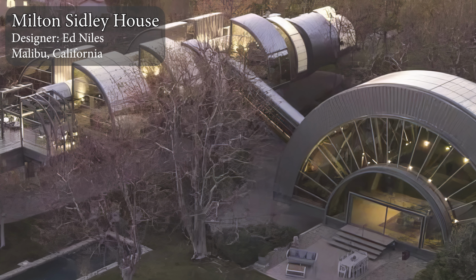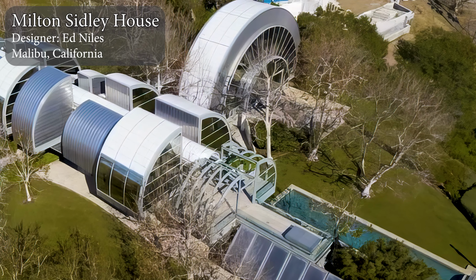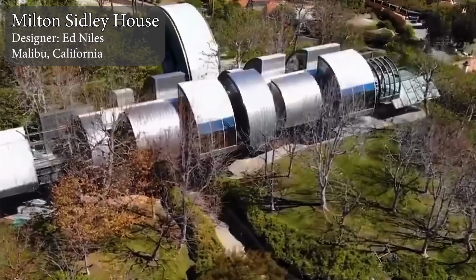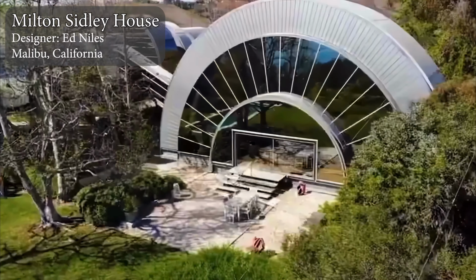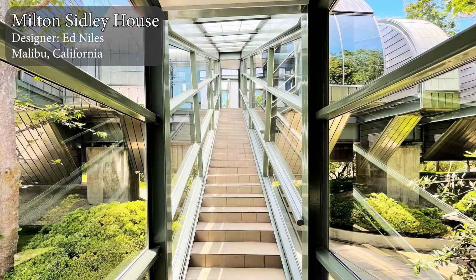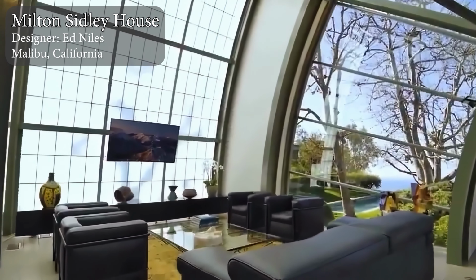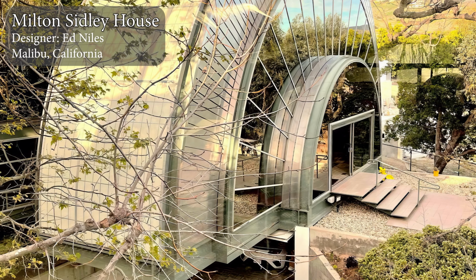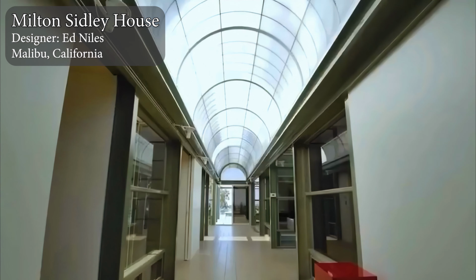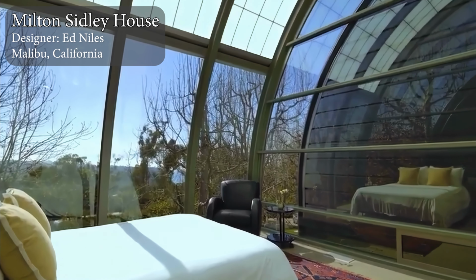This home looks like the International Space Station crash-landed on the Californian coastline. Built by an avant-garde architect, Ed Niles, the Milton Sydney home in Malibu is two separate structures connected by a sky bridge. With curved steel and big glass windows throughout, the 360-degree views can be overwhelming. The first building has a living room, kitchen, and underground garage. Down the sky bridge, the second half of the house is oriented around a central hallway, with pod rooms splitting off either side.